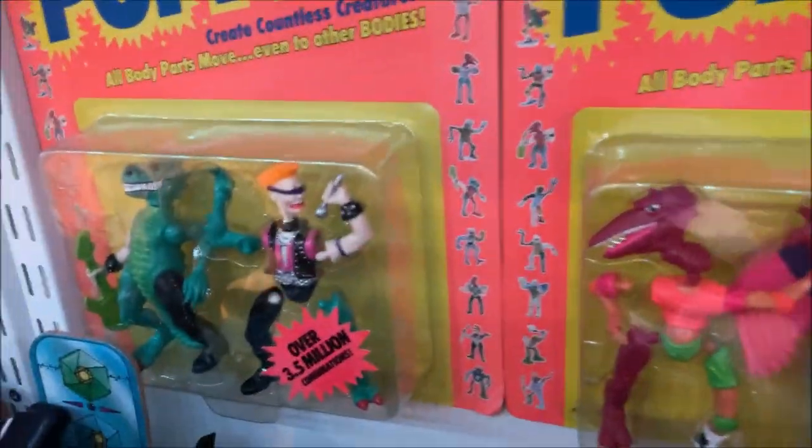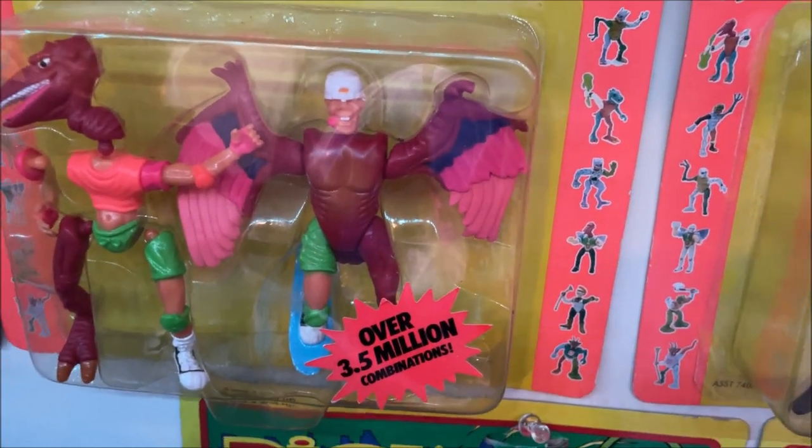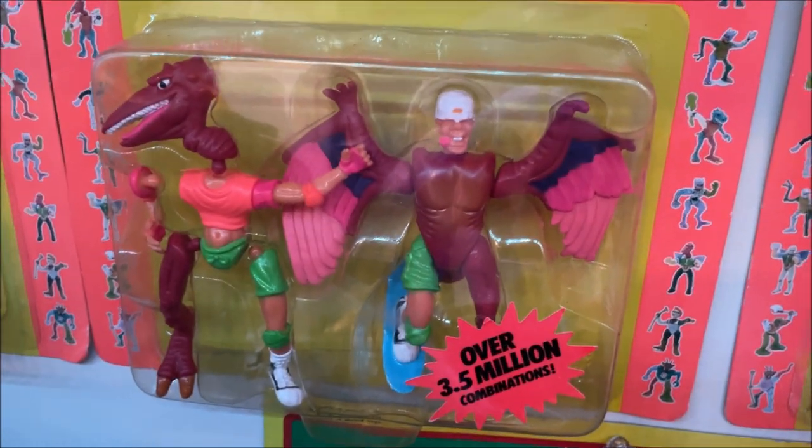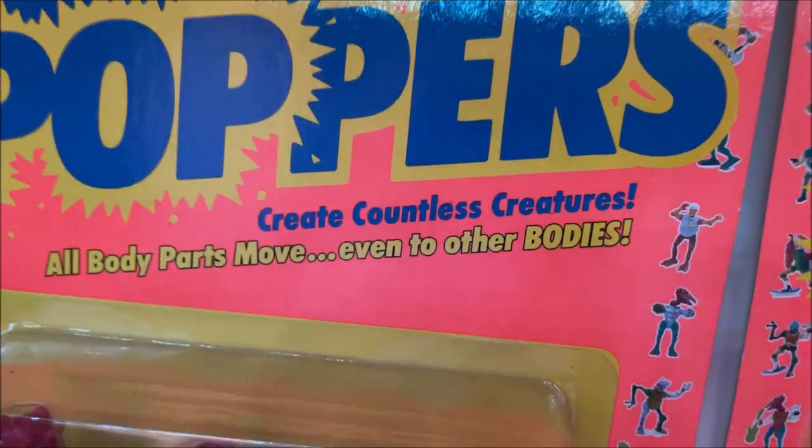Cool little toy line. It's exactly what it says, socket poppers. You took their arms, legs, and head off, and you could rearrange them to create countless creatures. All sorts of fun.